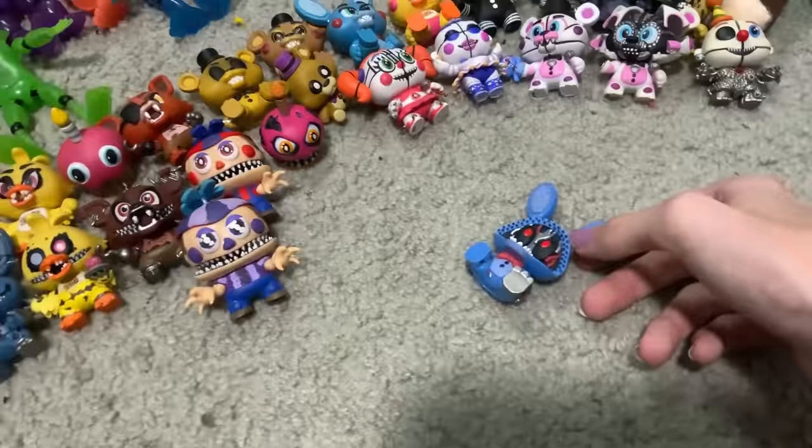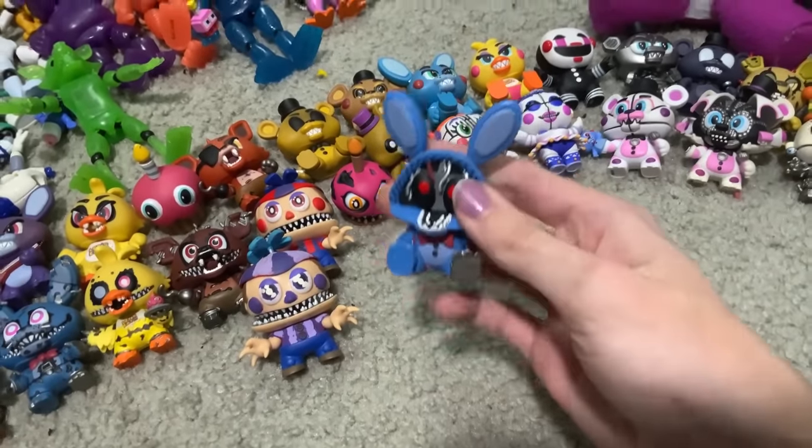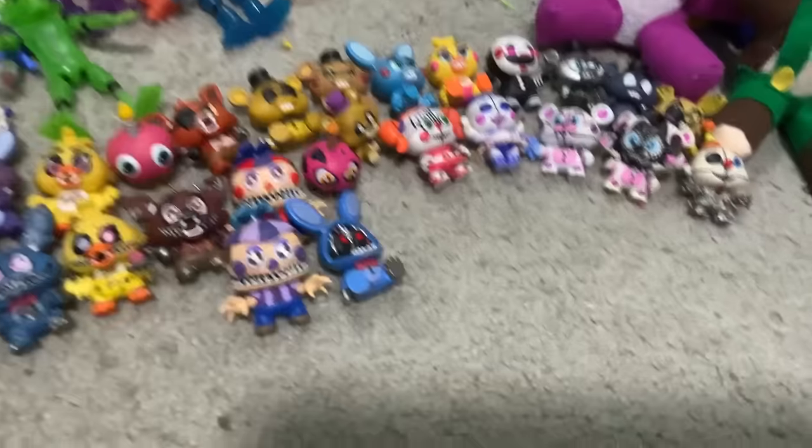Here's Wither Bonnie, GameStop exclusive, awesome, one of the only two Withers merch we've ever got, which is this and the Funko Pop. I don't have the Funko Pop, but I got this guy now, so thanks for it.